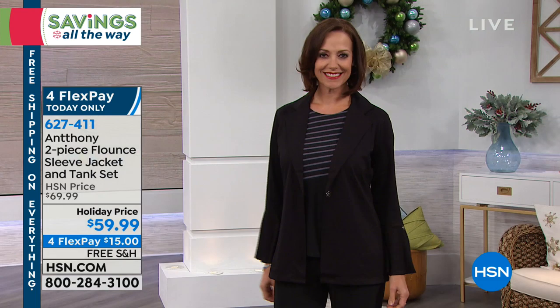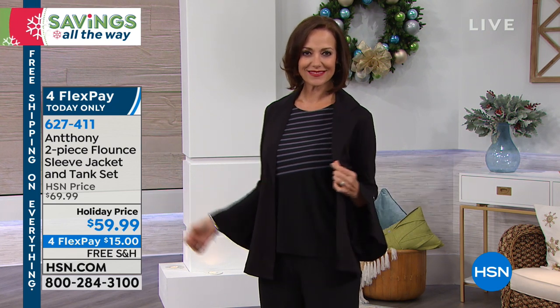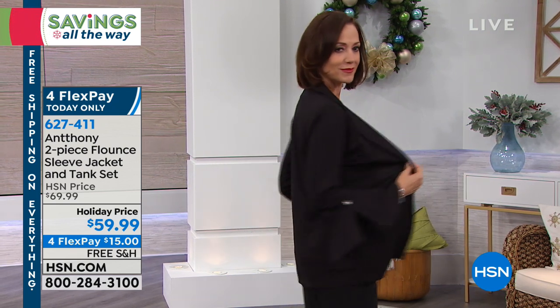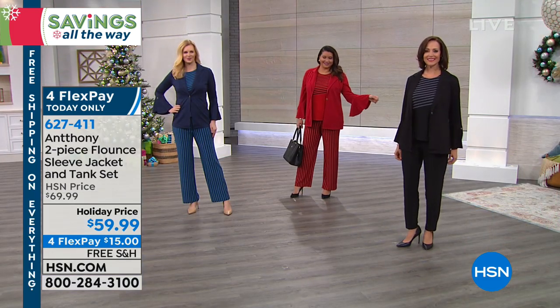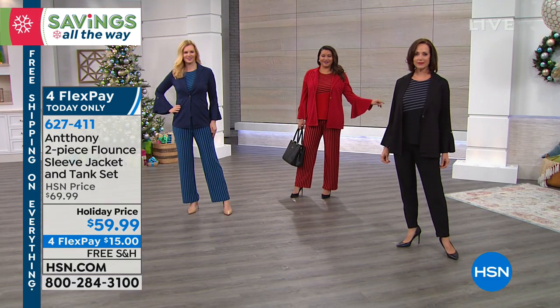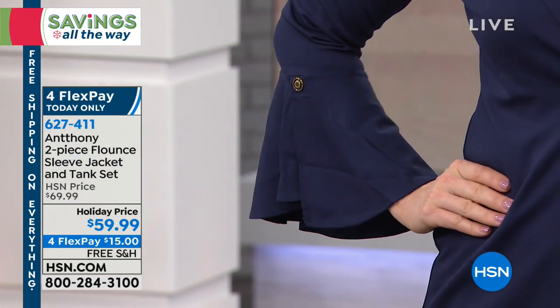So the jacket's approximately 29 and a half inches in length. The tank is 26 inches in length. All machine washed, line dry. It's that rayon nylon spandex that has memory, that skims the body so beautifully to create this overall look, whether it's for the businesswoman, for the everyday woman, looking for those essential pieces.